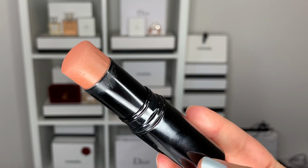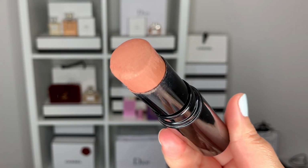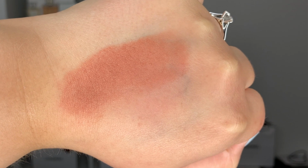And then I have the Le Beige number 20 blush stick. I wish they would come out with more of these. Every year when they come out with a new Le Beige collection for the summer, I keep my fingers crossed that they will extend their blush stick collection, and they don't really do it, which is very disappointing.